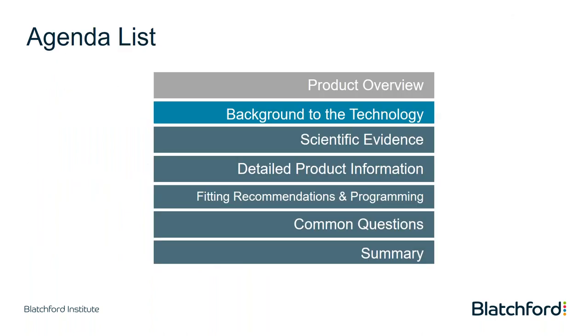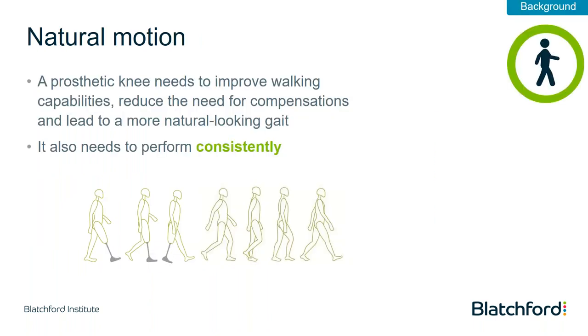So moving on to the background of technology. First of all, amputees tell us that the limb has to have a natural motion. No one wants to walk unnaturally. They want to walk as similar to their peers, with a gait that looks normal, and also a gait that actually allows them to be efficient and to be less tired.